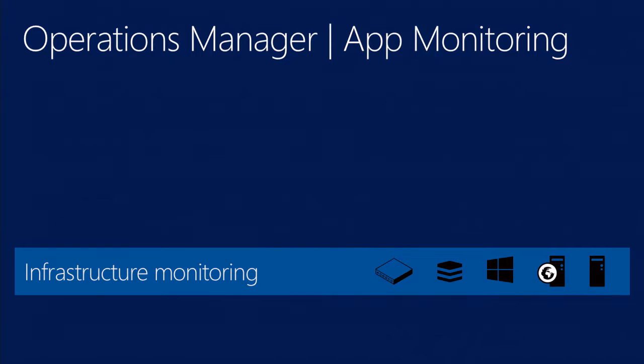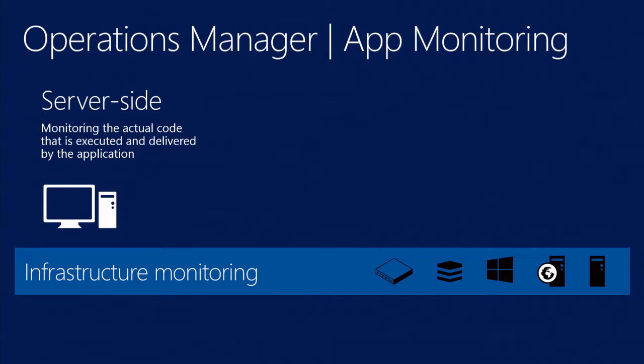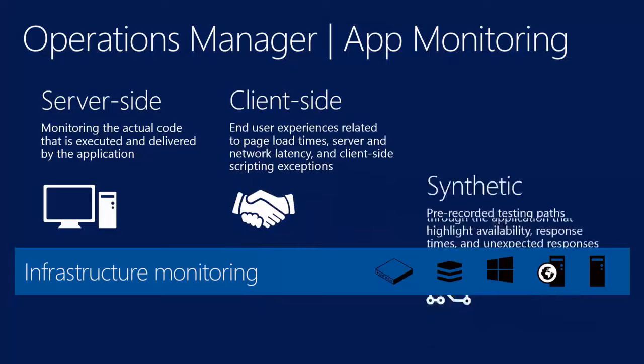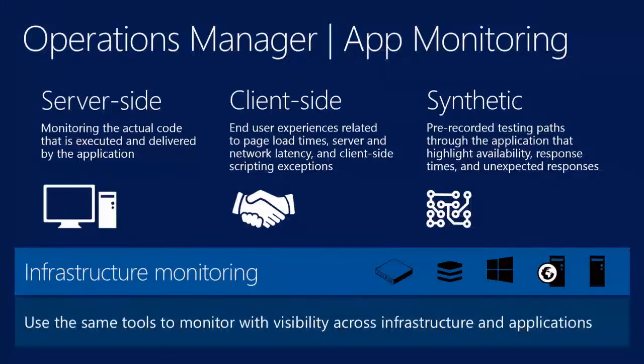Because we can say, well, the infrastructure is great, we're monitoring that with Ops Manager, but now when we start to look at the application level inside their guests and understand the problems that they're having running in your environment, we can start to monitor at the server side, the client side, and provide synthetic transactions to simulate that user's experience of the application so that you can start to understand exactly how that works and how the performance is. And then you can start to troubleshoot still further. But the key thing is, whether you're monitoring the apps that are inside the guests that your users are utilizing, or whether you're monitoring that underlying fabric, which is really your baby, it's the same tool.